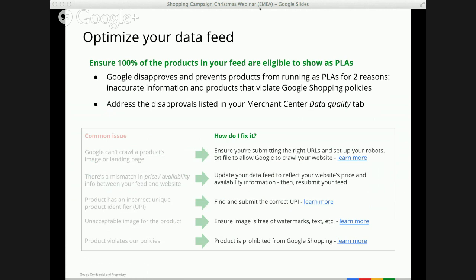Essentially, what you need to make sure is that your website is allowing Google to scan your website images and scan the information on your website, because we need to be able to do that in order to generate the product listing ad. So it sounds technical, it's actually pretty easy, but basically just think about it as allowing Google to read your site and images. The second one I already mentioned, which is the price mismatch and availability mismatch. Then last but not least, I'll just mention finding and submitting the correct unique product identifier.